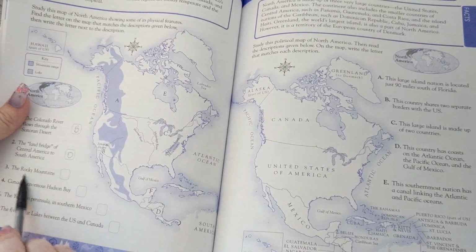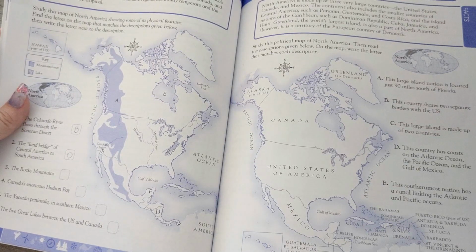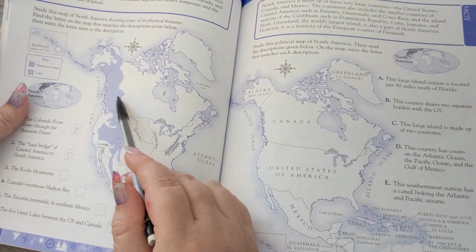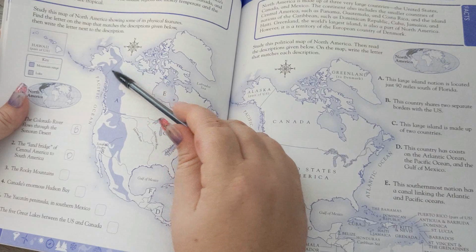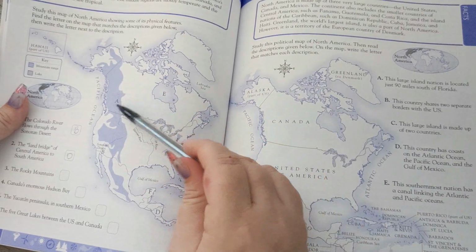D. The Rocky Mountains. Which letter do you think is the Rocky Mountains? You can see the Appalachian Mountains. That's right. Yeah, it has to be A, because remember, purple means mountains. These are all mountains here. So it is A.